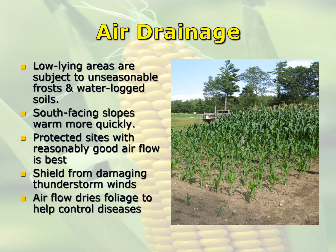And then protected sites with reasonably good airflow are best. If you can protect them from those thunderstorm winds, that's great. That's going to help your corn stand up, although corn, like I said earlier, does usually stand back up at least partially if flattened by a windstorm. And airflow just helps dry your foliage and helps control diseases, even though we don't really have that many disease problems here with corn because most of our corn is resistant to most of the diseases.